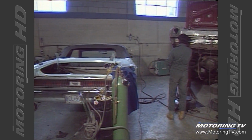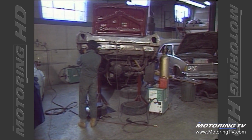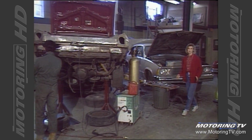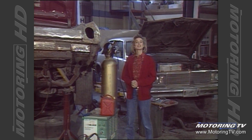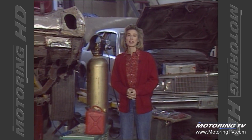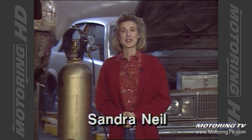At first glance, Call Auto Collision looks like every other body shop. But a closer look inside and you'll find a car repair center that doubles as a classroom. Their slogan is "Learn a job." And here, men and women out of work or just plain out of luck learn the skills that could get them employment.